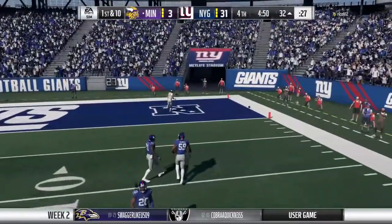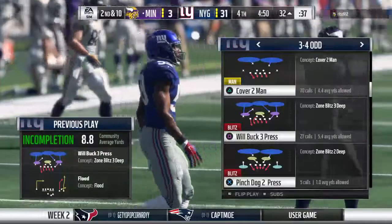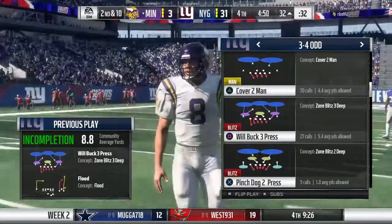I think that's a great point because you should know exactly where you're going and know how much space you have and make sure you get your feet down. But, yeah, coming back to the football, I like it. Good vision.